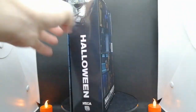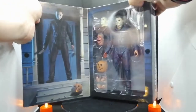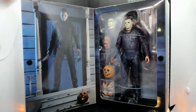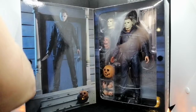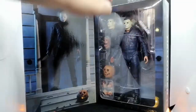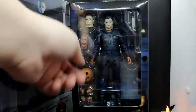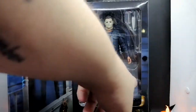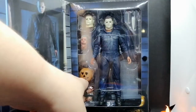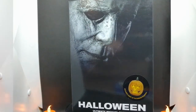But let's have a look at him. And there he is. Sorry, my lights are not doing it any justice. So we've got the great promo shot on the front. We've got this awesome diorama with Michael, and they've got a light up jack-o'-lantern. And then inside we have Michael, and then we've got all the accessories. We've got the interchangeable head, the victim head, the other hands, and we've got the tombstone in the back. I didn't realise that actually came with the figure till I read it out. And then we've got the light up pumpkin. So let's get him cracked open and take a look.